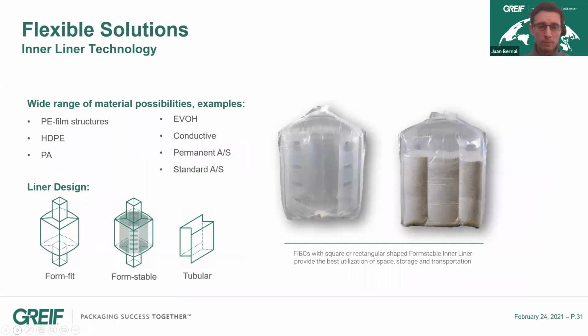And then we can move to the last slide, where I wanted to give you some feeling for what kind of materials we are able to work with when we are talking about liners in the FIBC industry. We are looking into PE, of course, HDPE, PA. When you are looking into applications where the barrier becomes more relevant as a requirement, we can look into EVOH, of course. And depending on the type of FIBC, these liners could be conductive, permanent antistatic, or standard antistatic.